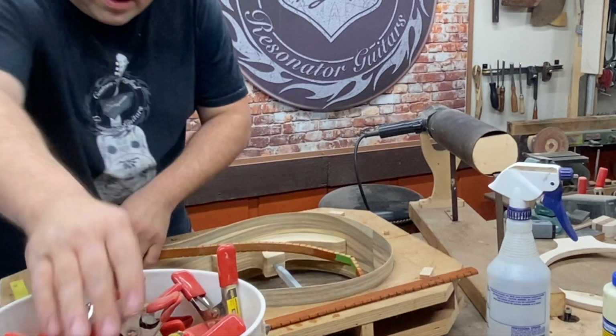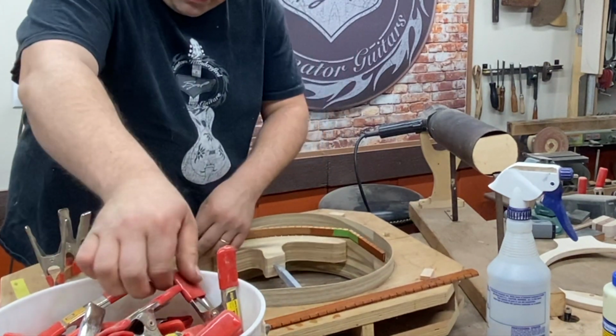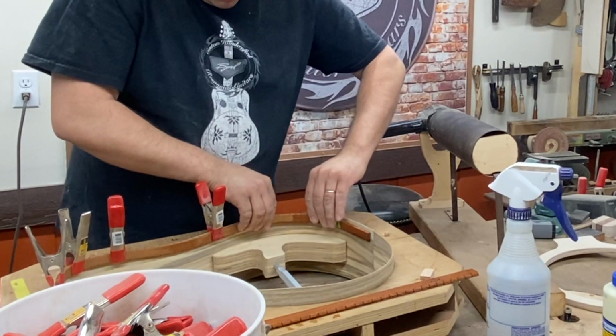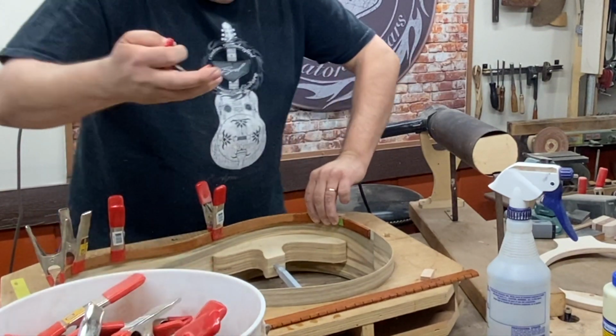Set it in there for right now. Obviously I gotta glue it, but if I put it in like this, then it can kind of just hold the shape while it's warm. That piece, if I hadn't taped that on, that piece would have broke off by now.